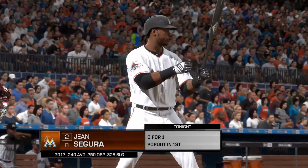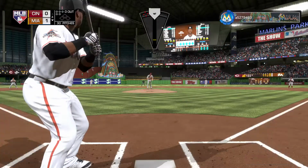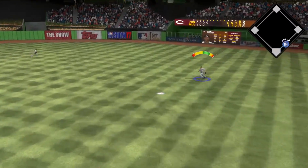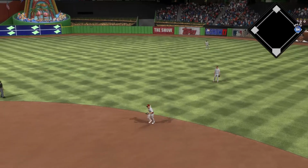Gene Segura standing in. Comes into this at-bat 0 for 1 in the ball game. The shortstop, number 2. This one's blooped out toward right center field. Bruce coming on, but he can't make the play as it finds the outfield grass.